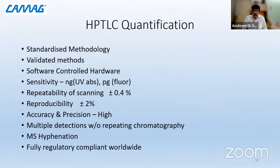The quantification is an important aspect of HPTLC, and many people wonder how low I can go for a detection, what my LOD and LOQ values will be, because in other formats of chromatography, we get a lot higher sensitivity. Sensitivity is, first of all, also a concept. If your instrument is more sensitive, you are more bound to get errors.